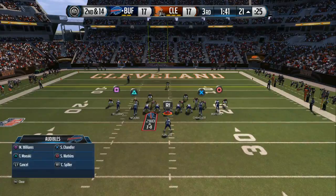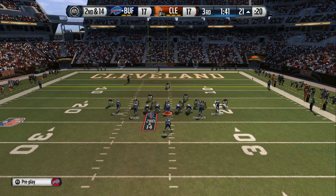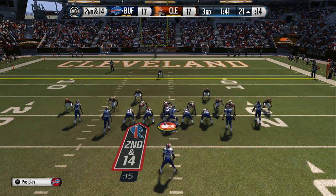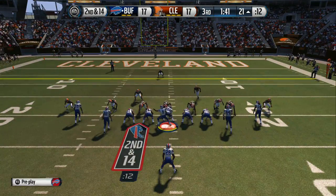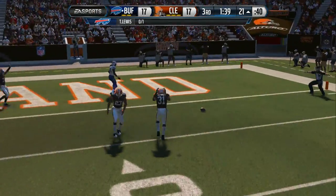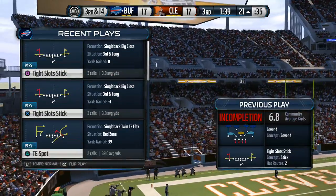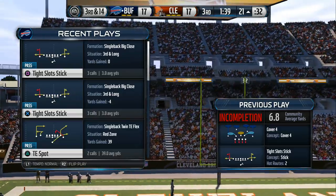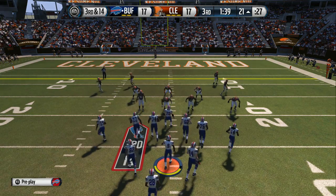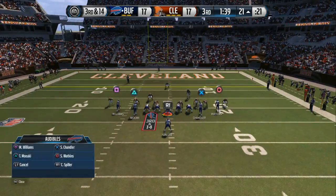The long drive continues. This long drive continues. Second down and a long way to go. A near interception by Whitner. Every quarterback in the NFL is going to have one or two passes a game they can be picked off. Most of the time they're dropped, and this time that was a bad drop by the defense. What a drive this has been.